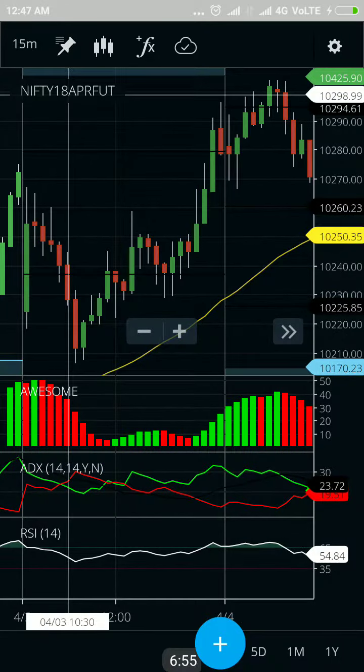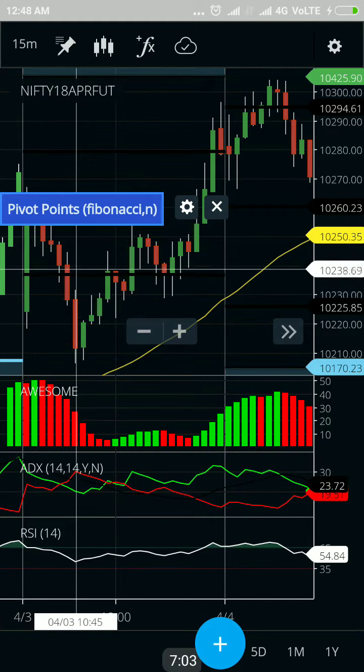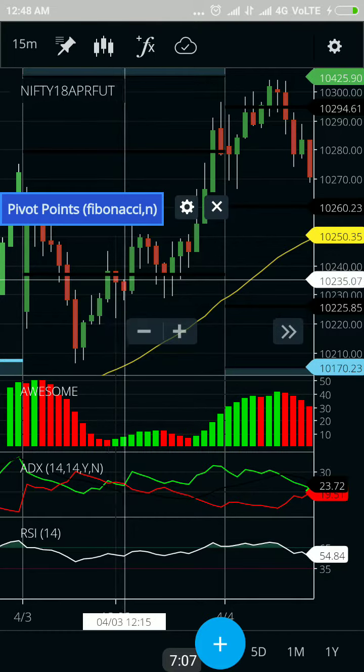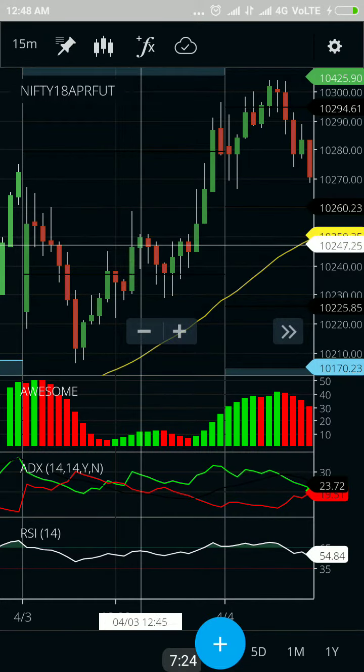3rd of April again, the first candle was green, whereas the awesome was red, hence it was a no trade setup. We have to wait for a real setup to come, and we got something similar at around 12:30 p.m. Just look at the 12:30 p.m. candle. The awesome was green, candle was green, ADX was green, RSI was also between 35 and 65. It's an ideal setup for a buy. Right at the beginning of the next candle, you need to buy.